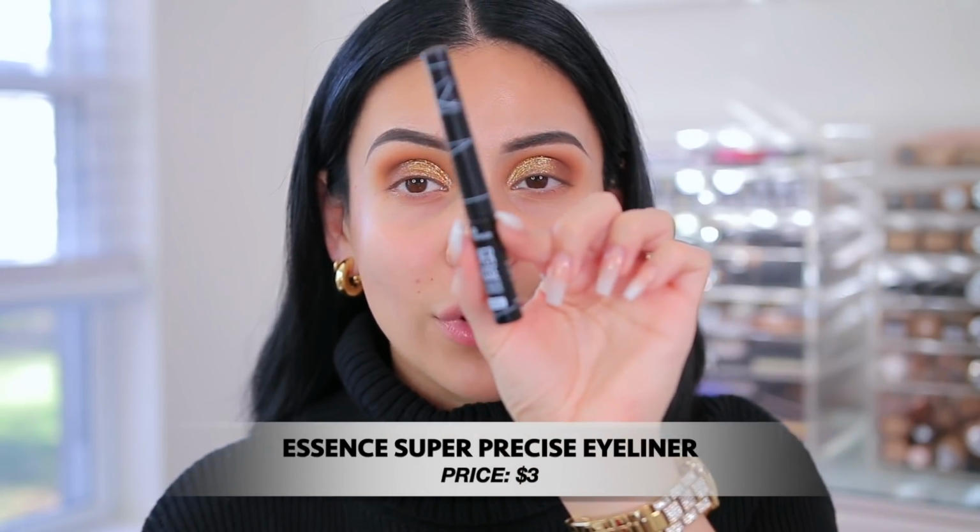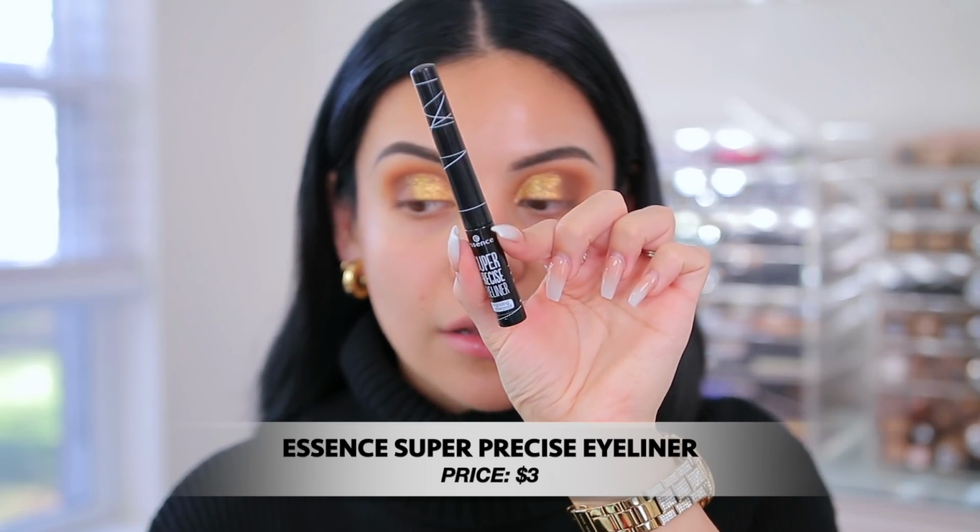Okay, so I'm gonna do some winged liner because I feel like this look just calls for it. So I'm using the Essence Super Precise Eyeliner. I really like this and it's like $3. It's very black, which I love, and it's nice and matte. So I'm gonna use this just to do a thick winged liner.